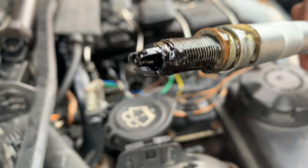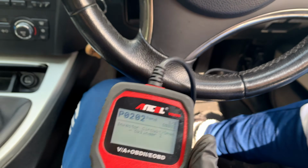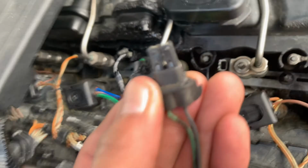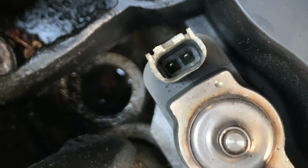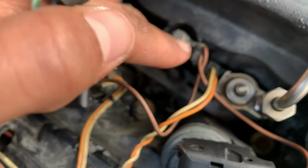As to do with the car's misfire and choking, it threw up this code: injector circuit open. I just researched it, and apparently it's this faulty connector. It's because these connectors are bent. I don't even think it's actually touching the pins. This is definitely not a part of the original set. Look how it differs to the rest.